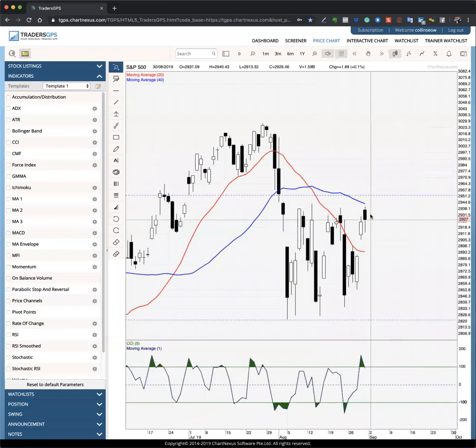If it goes above this 2950, 2955 area, by then you will be above my 40 moving average on the daily charts. Once price crosses above my daily 40 moving average, you cannot short already. Yes or no?